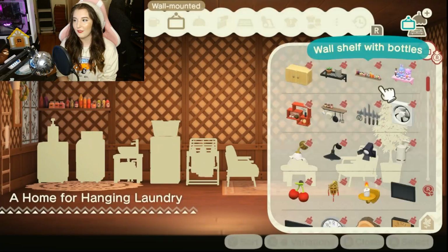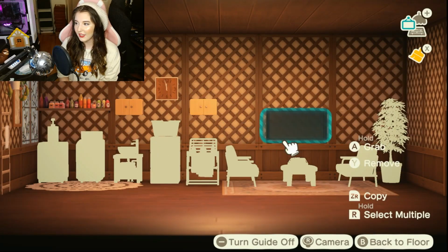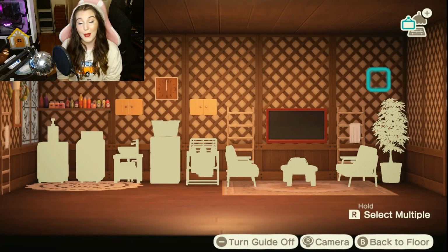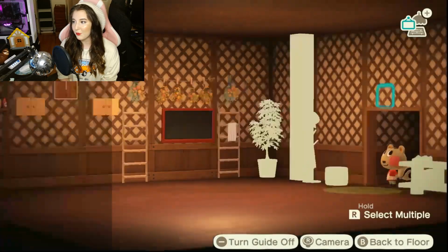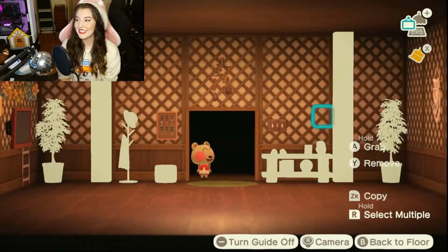We have a nice little TV too, because I think that while she's doing laundry, she is probably watching Animal Crossing HGTV all day. Perhaps she's watching a Happy Home Paradise build. That would be some kind of Inception moment, I think. But perhaps she's watching something. She definitely deserves it. And yeah, for the lighting, I kept it pretty simple too. I'm really bad at mixing lighting. I like to choose one lighting source and then repeat it in multiple areas.